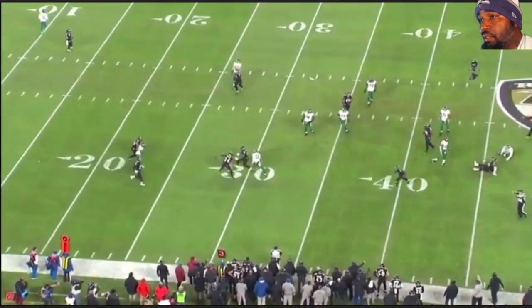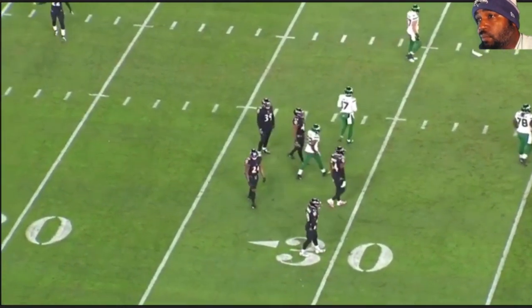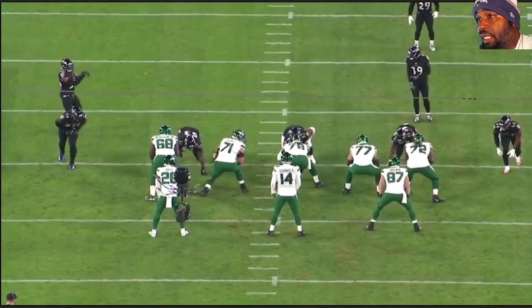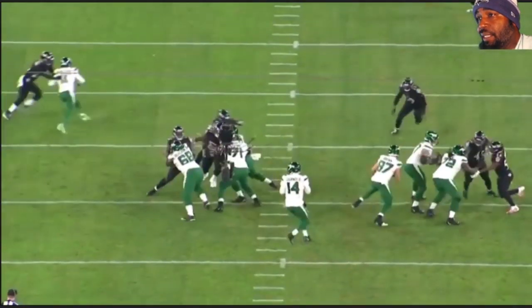Just run him out of bounds, because we all know Le'Veon is just as good a receiver as he is running the ball. Now, Le'Veon may have been a primary on this, too. Let's check Sam Darnold's eyes. You looking that way? Yeah, he's looking at Le'Veon right now.